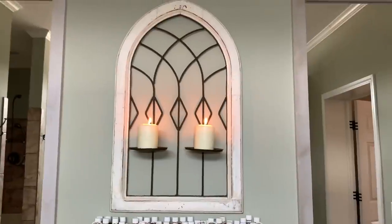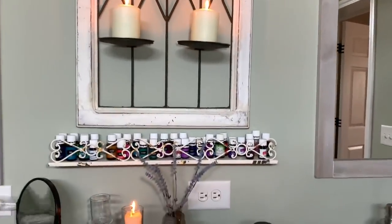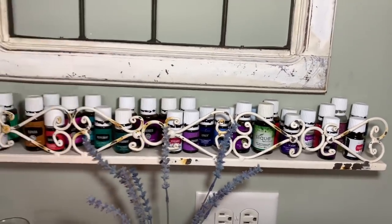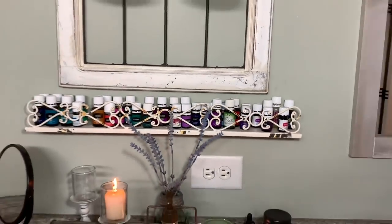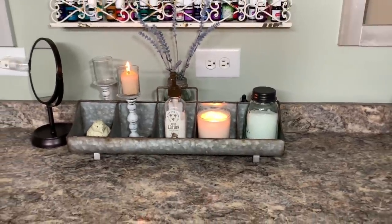I got this at Antiques in the Garden, Petals from the Past. And I got this little shelf from Petals from the Past. And these are my essential oils that we use all the time. This little thing came from the Vintage Barn Pick and Sale in Fife.